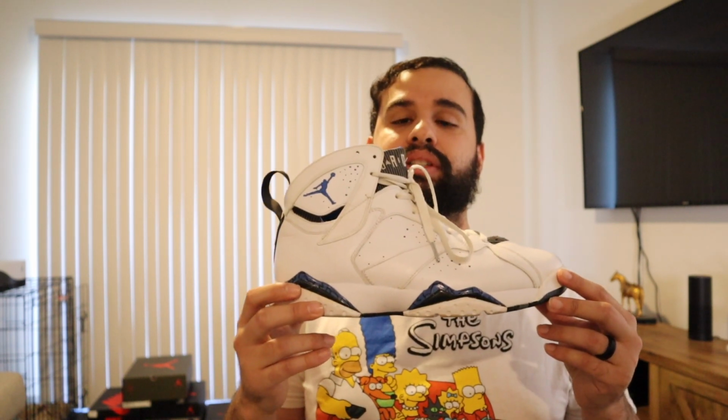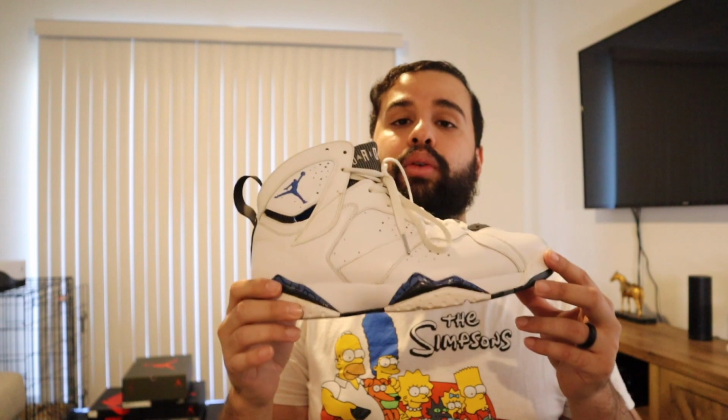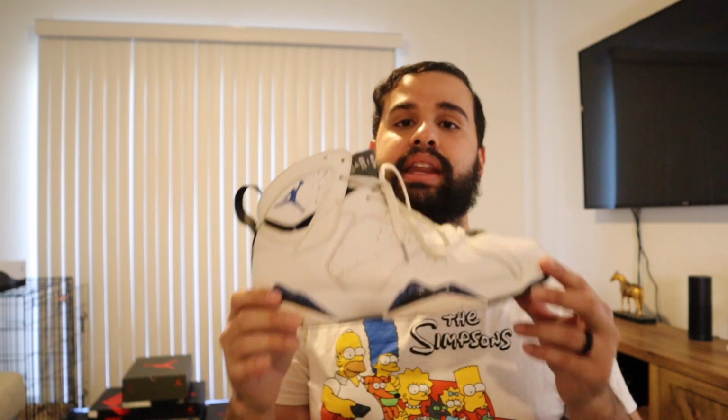And for my number 1 sneaker in my collection, Orlando Magic 7s. This is what started it all for me. This was the first Air Jordans I ever had, and this was the first sneaker I ever purchased with my own money. I bought it from my boy Nick in my neighborhood, and he always used to hold it down for sneakers for me.